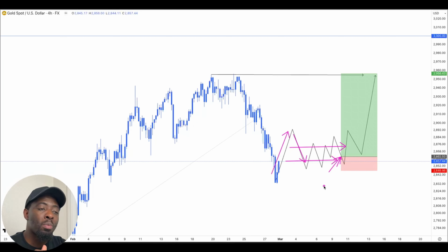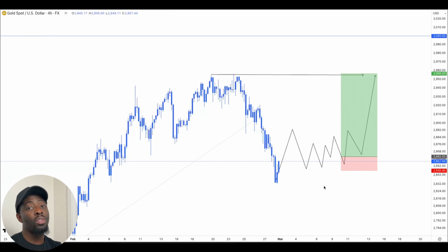You want to buy at the bottom of the range and you take prices to the upside. That right there can give you a 1:6. So there's still a possibility for us to get good trades on gold, but for now you just have to be patient.